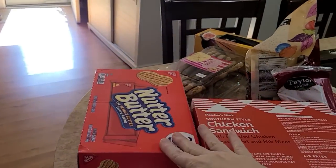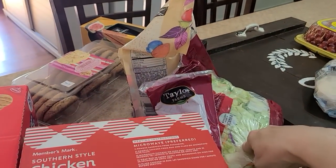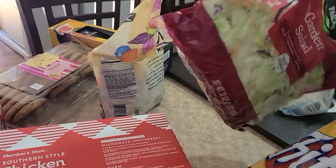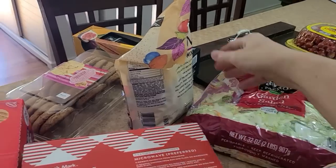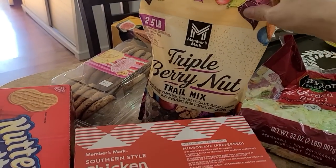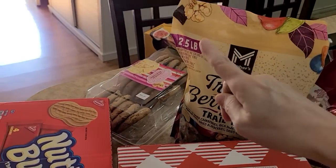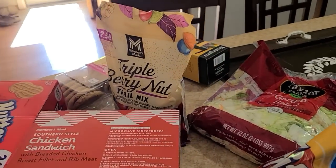We got our normal little 5-pound bag of cheese. We got some Nutty Butters, some mixed, what is this called? Oh my goodness, I just went blank. Some mixed garden salad. Dirk loves to put turkey meat on that. Derek's triple berry nut trail mix, that's his favorite snack. We got some more cookies.